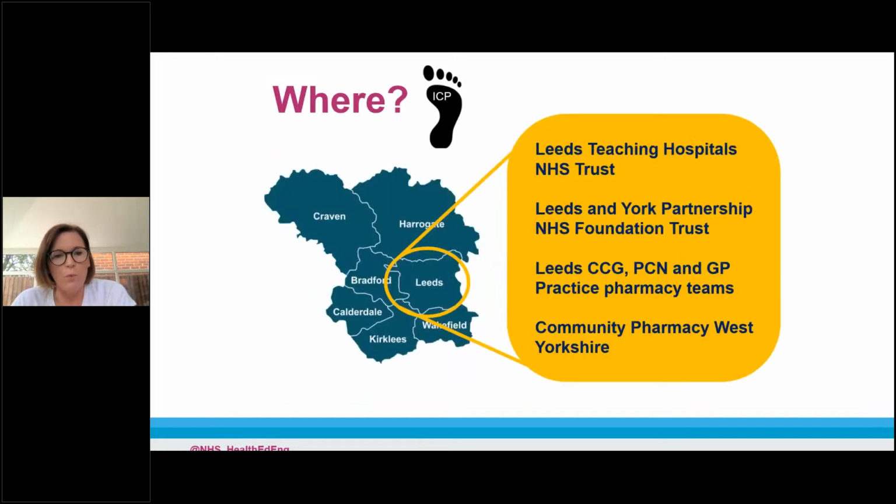So in terms of where I did this, I was sat within HEE School of Pharmacy North and was really keen, having had decades of experience in the hospital sector, to look further afield. At the point of going into the leadership year, the ICSs were coming into fruition, and it was all about collaborative care and working across the wider system. So I was really keen to do this project to look at pharmacy workforce skills across an ICP footprint.